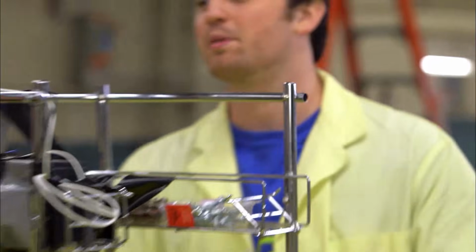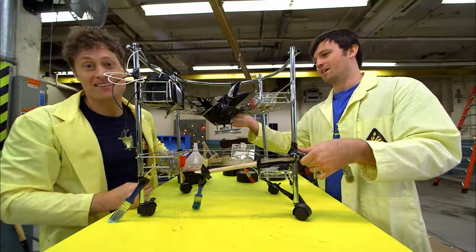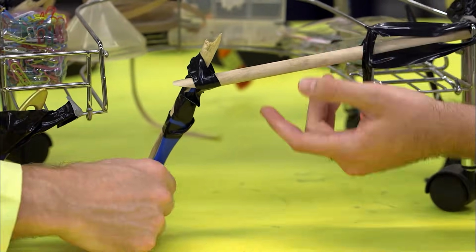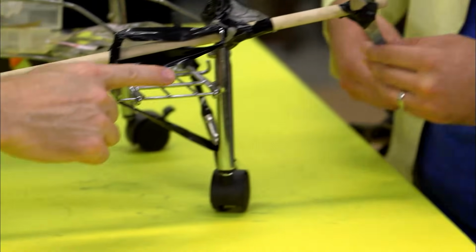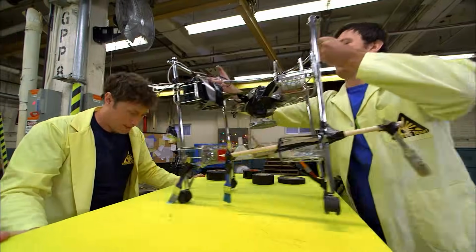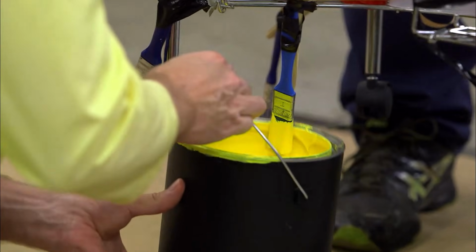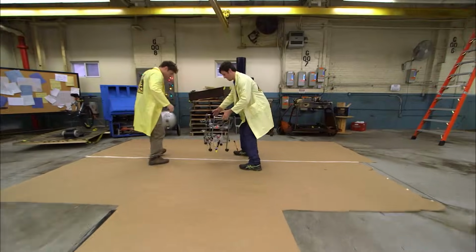As an engineer, I have superior faith in duct tape. Okay, well, that's good to know. We're also adding an on-off switch and some paintbrushes on the bottoms of the legs so our maxed out Vibrobot can make art just like the small one. The final step, dipping the brushes in paint and setting it on a big piece of paper.